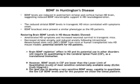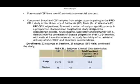that will be able to quantify the CSF BDNF, and for this purpose we chose the SIMOA platform. We worked, as the presenters before, with the Accelerator lab at Quanterix led by Dave Hanlon, and I particularly worked with Ming Wei and Nate Estoken.